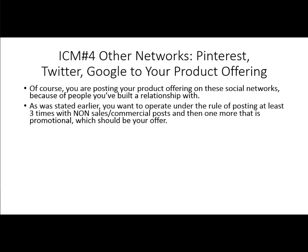Now, as was stated earlier, you want to operate under the rule of posting at least 3 times with non-commercial posts, or things that are going to be helpful to people, and then the one that's promotional. Now, this is going to be your offer. Now, this should be the way you operate before you have to make the offer. Now, that is the key.